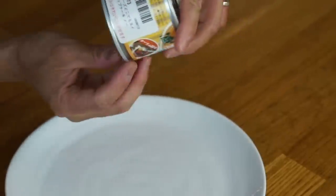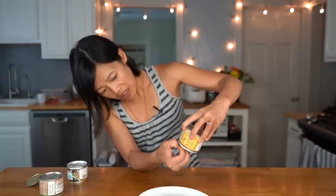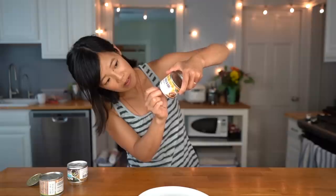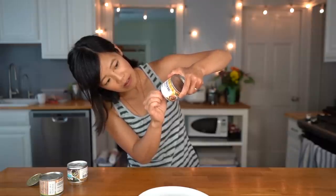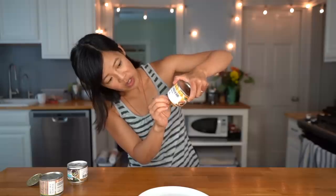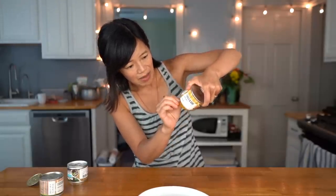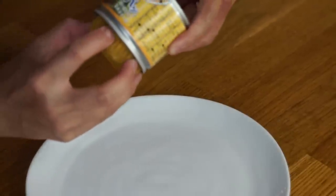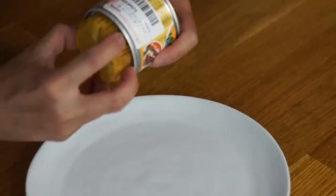Come on, little cupcake. Now getting it out of the can seems to be tricky. How'd they get it in there in the first place? So getting the cupcake out is proving to be a little tricky, but I think we'll manage. Oh, I don't want to break it. It is proving quite challenging to get these cupcakes out. I don't want to mess them up. It's a very tight fit, look at that. Okay, come on, cupcakey. Come out. It's a very tight fit. Oh, come on.